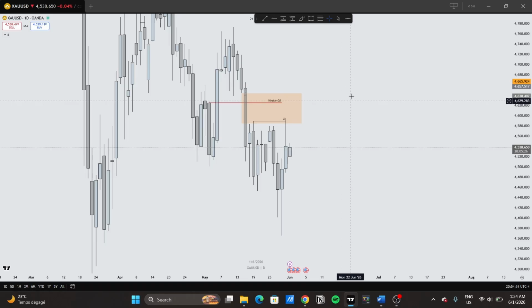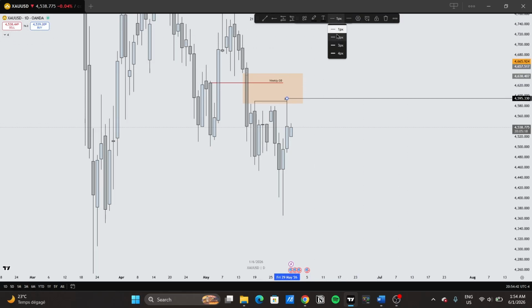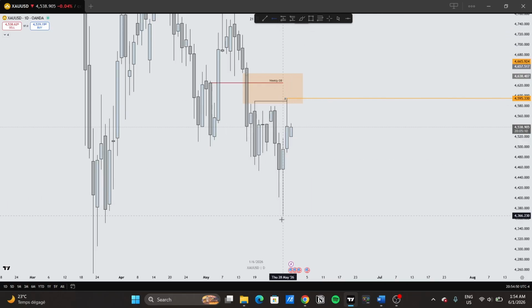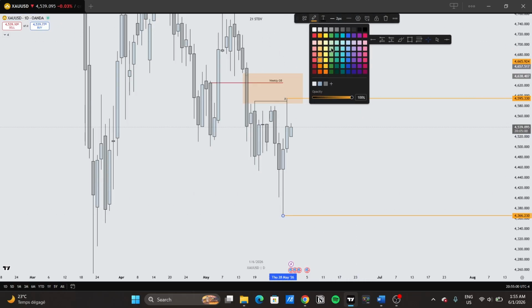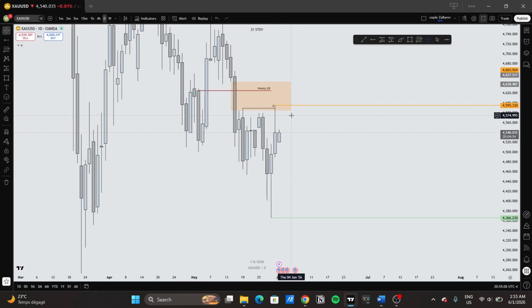So basically what I'm expecting this week is, first of all, I'm expecting this high to stay protected. I'll mark it here with an orange color. I don't want this high to be taken before we take the recent low, which is this one, the low of Thursday. I'll mark it with the green color. So basically this is my main idea for this week. I want gold to retrace and then dump directly and sweep the recent low before going back to the recent high.